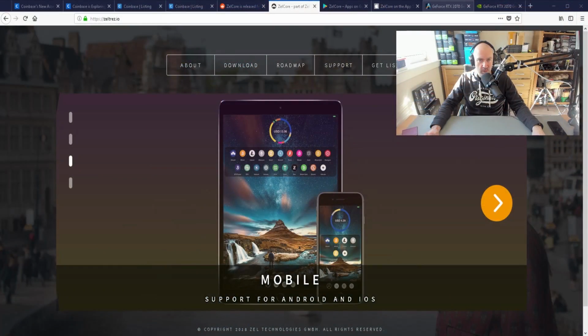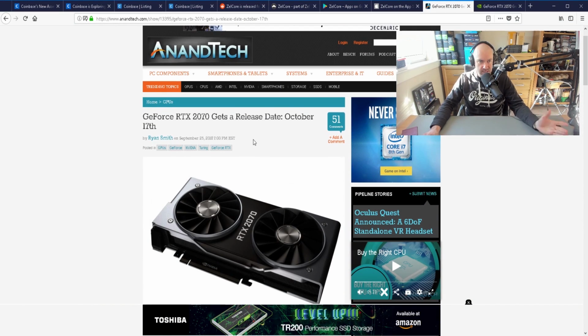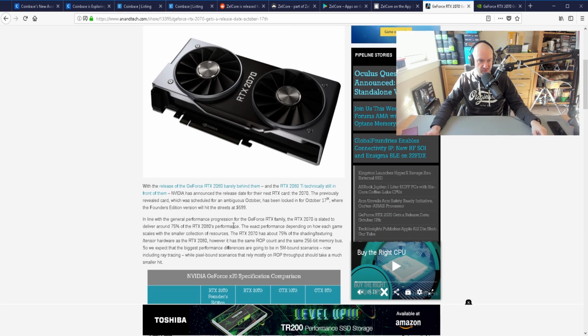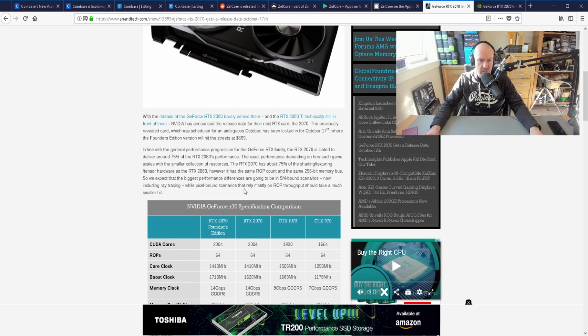So, last story I wanted to talk about was the GeForce RTX 2070. And you can see here that it gets a release date of October 17th. So this is going to come out at $600. Well, the Founders Edition will. It says here that in line with the general performance progression of the GeForce RTX family, the 2070 is slated to deliver around 75% of the 2080's performance. Now, the 2080 has been released at about $750 or £750 in the UK, certainly, maybe, oh, in fact, it's $800 in the USA.